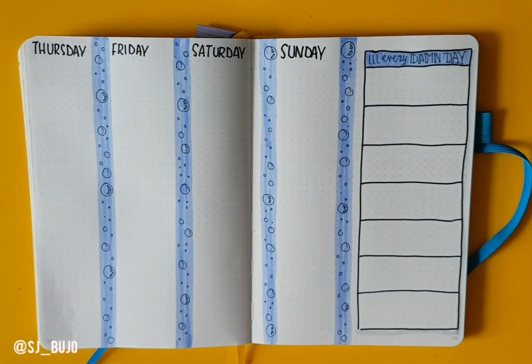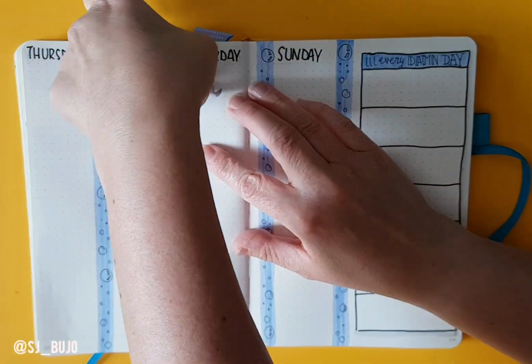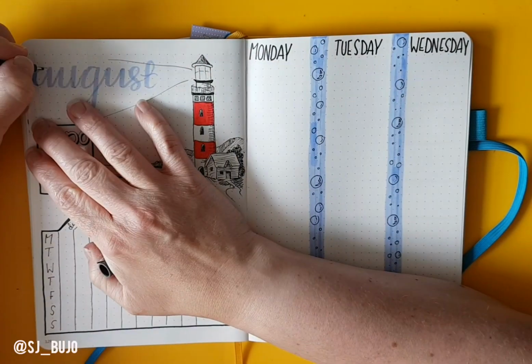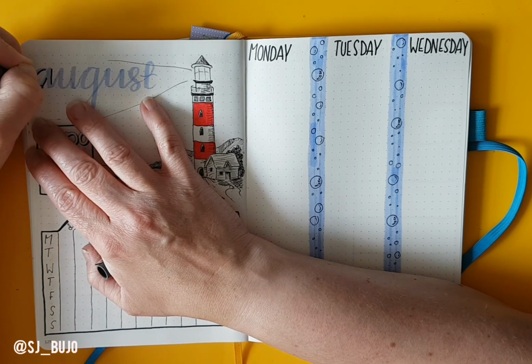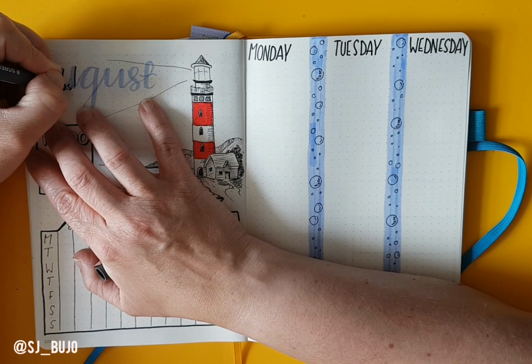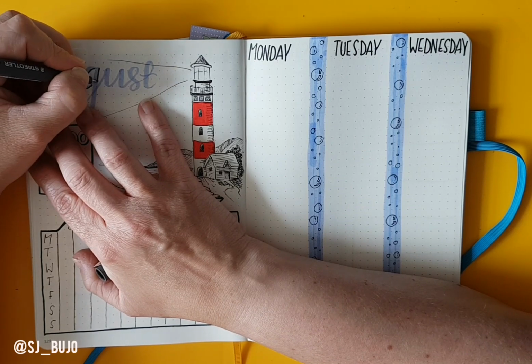And then, because Saturday is my chore day, I've decided to stick in a checklist, it's a poppet checklist, super cute, from Laura Jane's style. Really nice, really cute. And here I am just adding a bit of a drop shadow to the August, again just to try and make it pop. This is using the thicker Staedtler, so it's a 1.0.